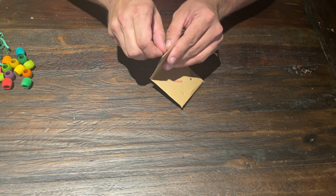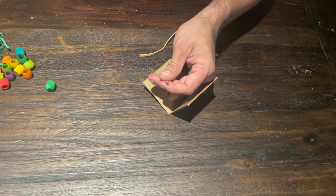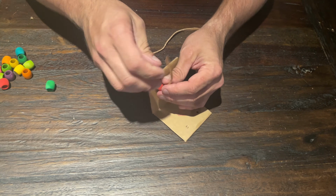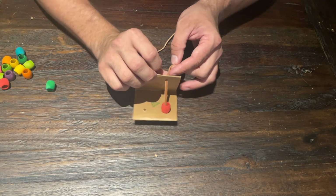But I'm going to go ahead, thread that through one hole, and then I am going to put, let's see, let's do one of the red ones. If we're making a foraging taco, it should have some tomatoes, right? And then I'm just going to go ahead, put that through on the other side.